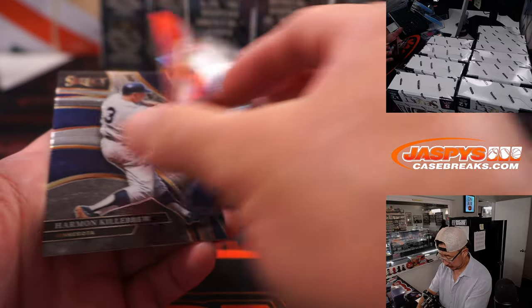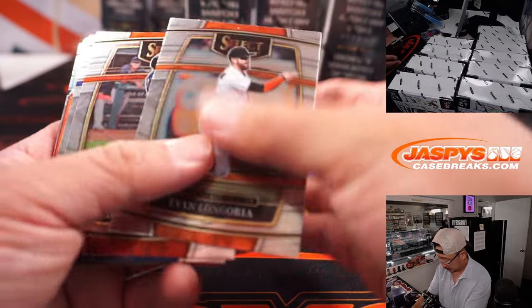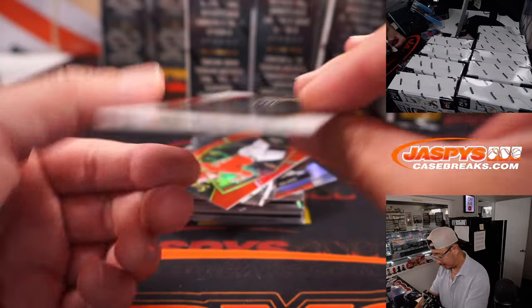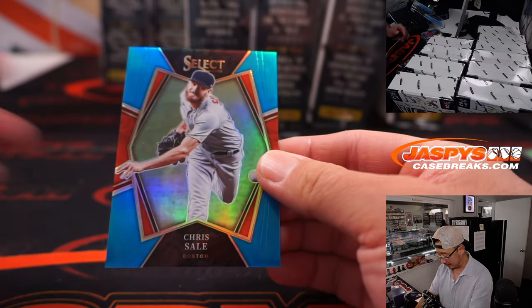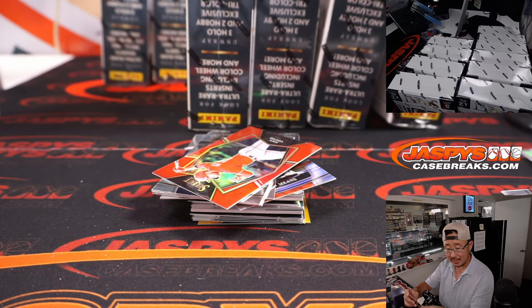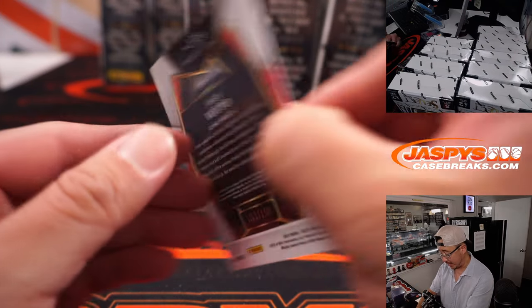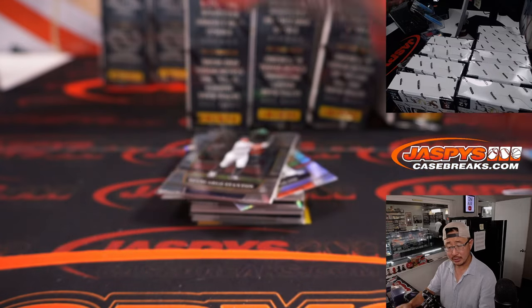Paul Goldschmidt. Chris Sale. Poor Chris Sale, just bad luck for him. 002 out of 149, Red Sox. Richard Serrano. And there's Votto-matic. Little color match, red parallel for the Red Legs. Sean Barnes.